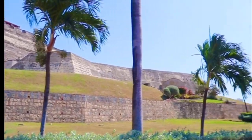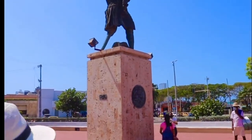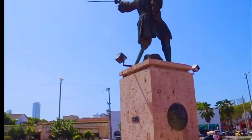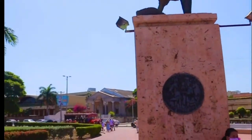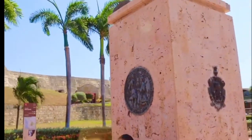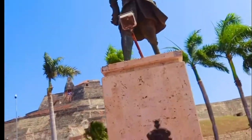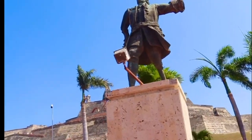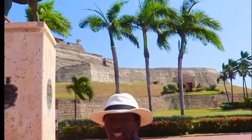And they have a statue of him right here. Statue right here of San Felipe. So it's amazing, man. It's very cool. This has been there for so long. Imagine they built this thing in 1657. That's when it was built.